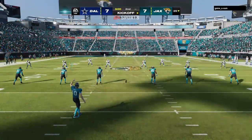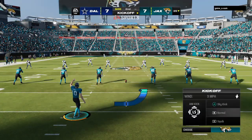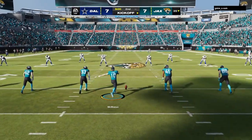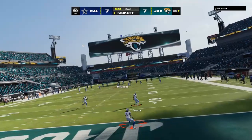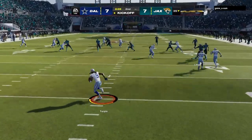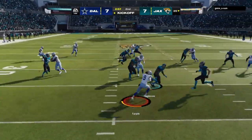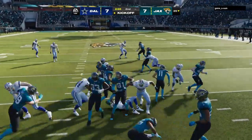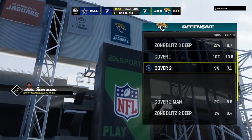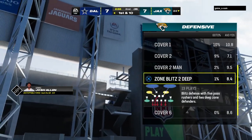Each team has scored. 7-7 here as the kick's away. From a couple yards deep, he'll bring it out of the end zone. And he'll be stopped right around where he would have been had he gone down to a knee, maybe a yard shy of there at the 24.